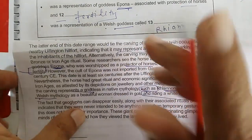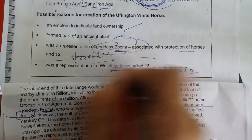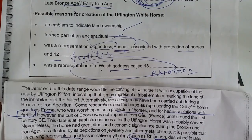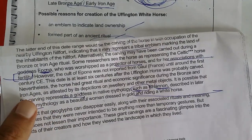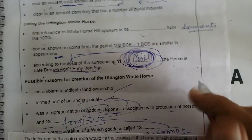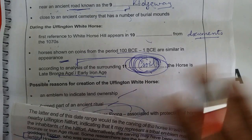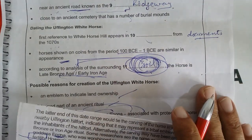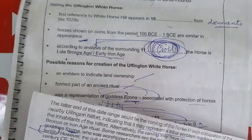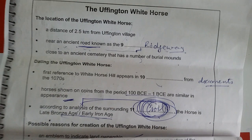12 and 13 are the simplest. Why? Due to the name of a goddess, due to the name of a place. Okay, the simplest. This may puzzle you, but if you work properly, no need. This is simple, due to the road known as the Ridgeway. So this is 9 to 13, Cambridge 16, Test 2. You can check again.